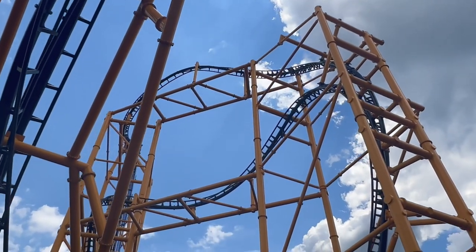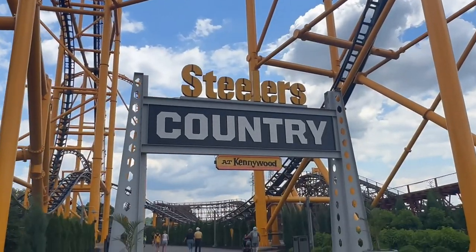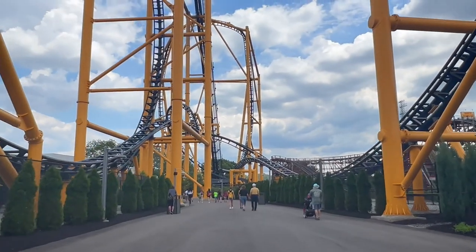All right, moving on, we are heading into Steelers country to do this monstrosity of a coaster. This is Steel Curtain, of course, named after the Pittsburgh Steelers. Oh man, this coaster looks absolutely insane. I'm so excited.